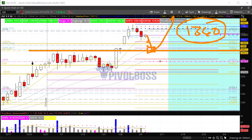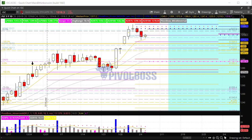That's the upside major target here. Staying above 1,300 or bouncing off that level could give the final go-ahead to 1,360.